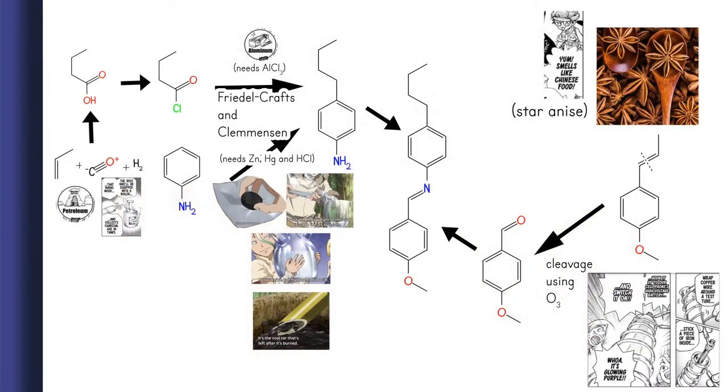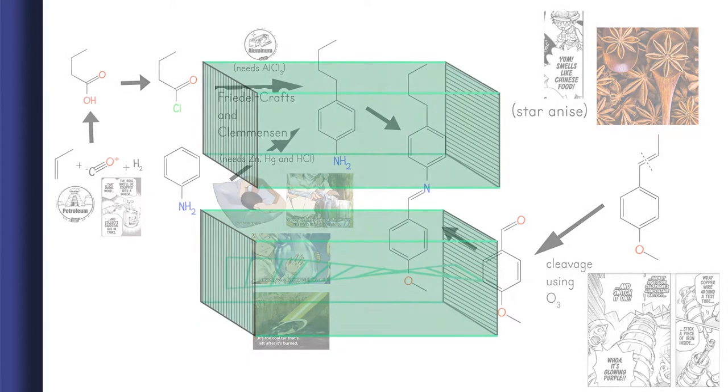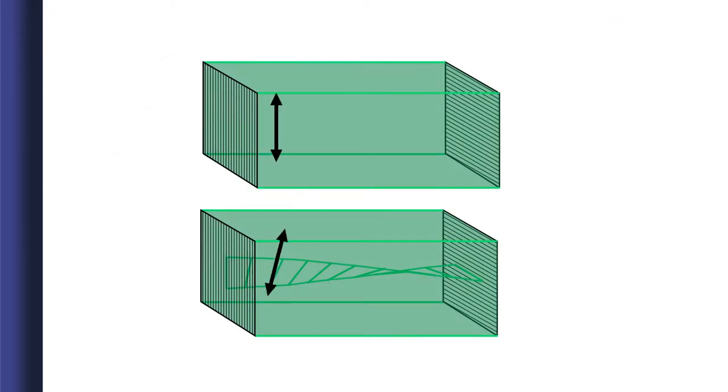The liquid crystal compound is a rod-shaped organic molecule that can be synthesized from basic chemicals in several steps. Once that's done, LCD works by manipulating one of light's properties, being polarizable, and with that it can be blocked with a filter or rotated with a chiral chemical, and both happen in LCD.